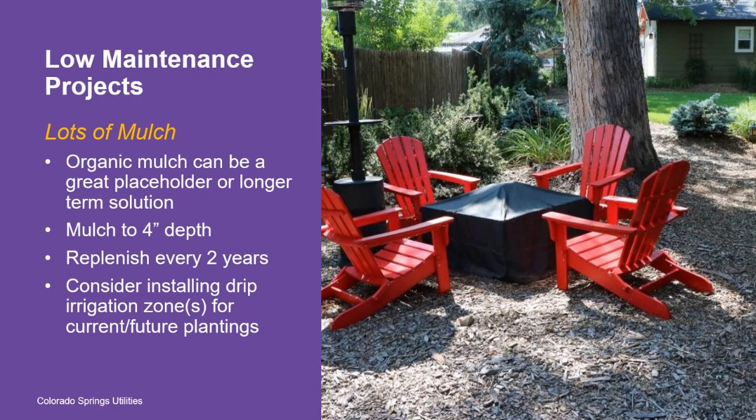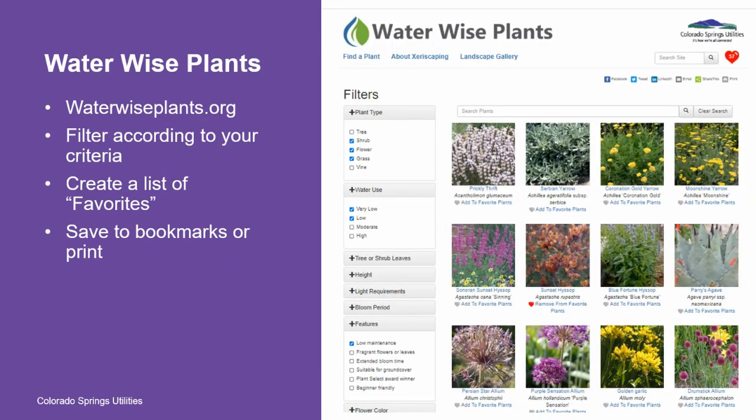In this situation, in a backyard with a fence around it, if you put it down at 4 inches thick, it's really probably every 2 years you'd have to replenish it. And so you have to plan for that, but in the overall scheme of things, that's pretty easy maintenance in my book. So as I mentioned before, we have this website, waterwiseplants.org.